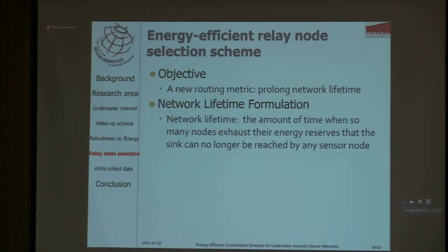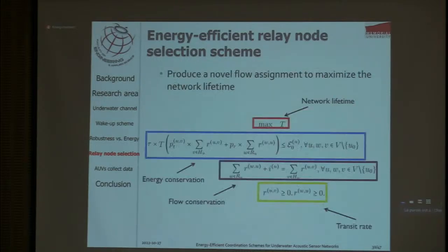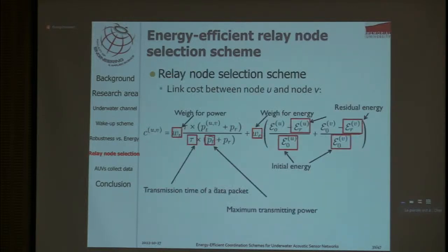Relay nodes close to the sink have much more battery consumption than the far away nodes, so we want to achieve a balance. We defined a flow assignment, considering the energy consumption and also flow conservation, and the link cost between two nodes is defined as this for relay node selection.